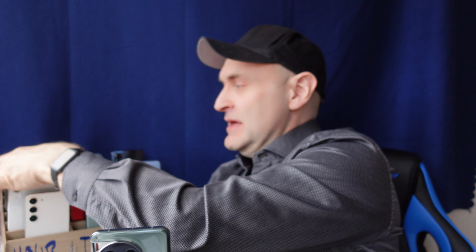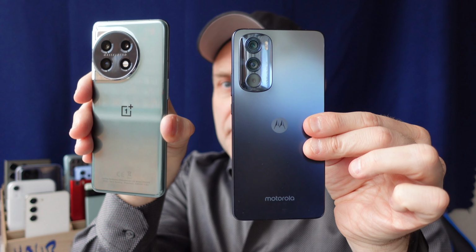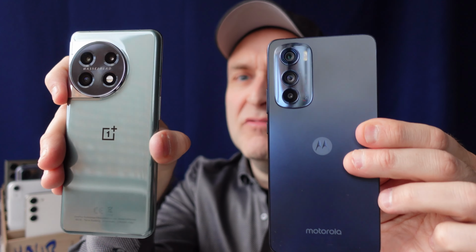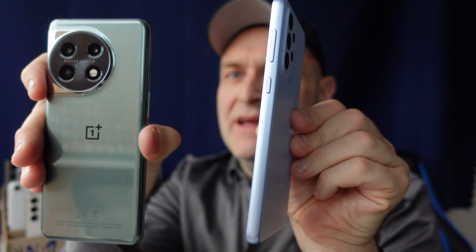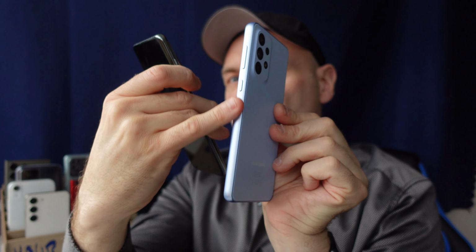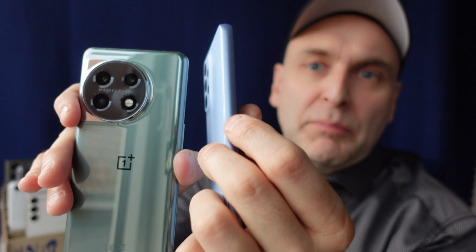And let's just compare it with a Motorola. This is the Motorola Edge 30. Also a pretty phone. This is actually a phone I would highly recommend. I named this phone of the year in 2022. You can watch that video right up here. And just a quick comparison of yet another Samsung. This is the Samsung A33. I actually love this design also because the blue color has sifted through out to the sides so that they also have a blue tint.